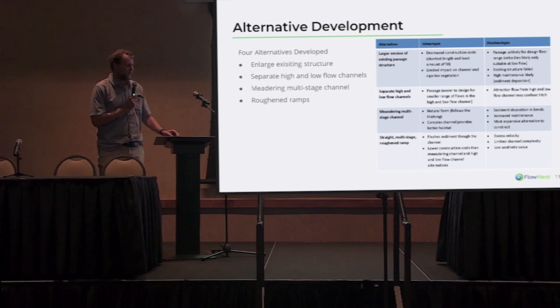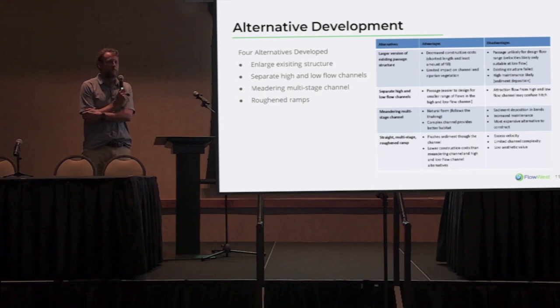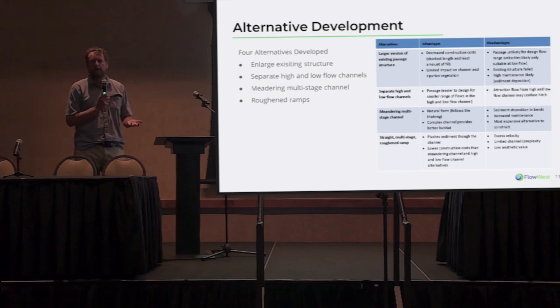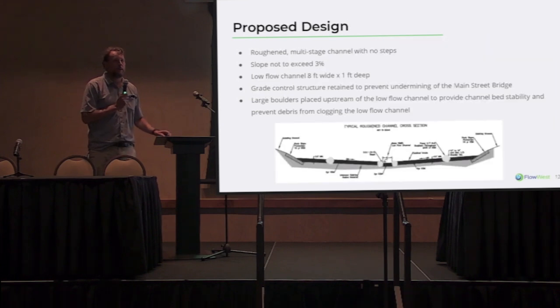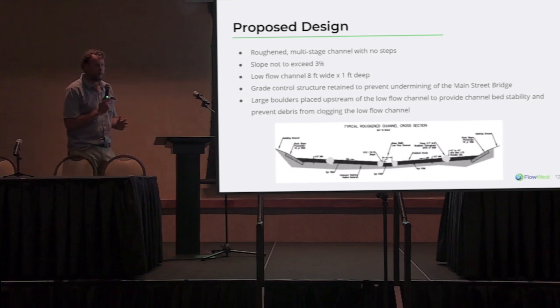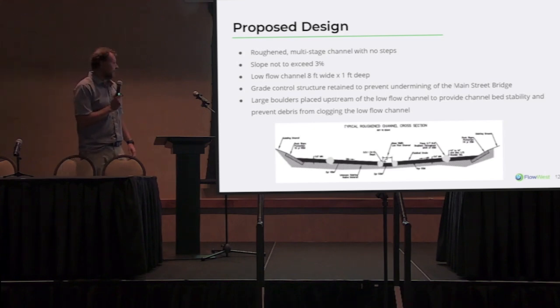Let me talk a little bit about the alternatives that we came up with when we first started looking at this structure back in about 2015. We came up with 4 different alternatives. One was to enlarge the existing structure. Another one was to separate a high flow and a low flow channel, and then have a meandering single or multi-stage channel. Also, we looked at a rough and ramp design. That's more to simulate a natural channel bed. We came up with the advantages and disadvantages of all of these, and we decided that the best solution was a rough and ramp multi-stage channel with no steps, and we came up with a conceptual design and then left it to do additional analysis.